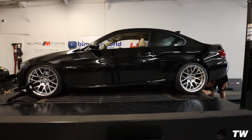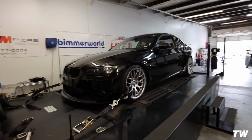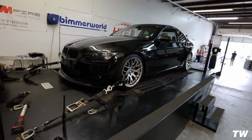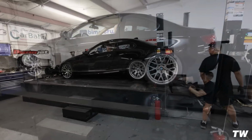So 335, E92, N54, full bolt on. Question is what it's gonna make. I have no idea, but it looks really good. Black with the silver is clean, super clean. I bet it sounds amazing.